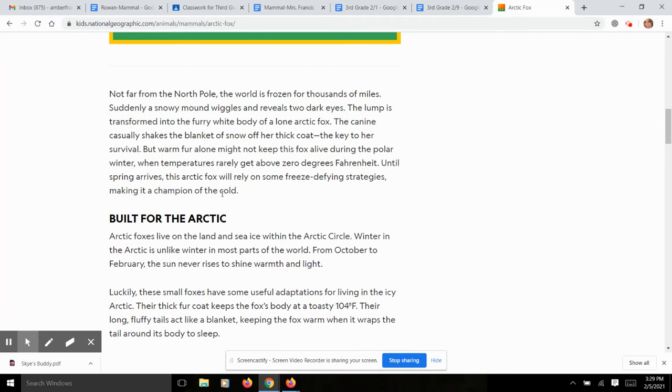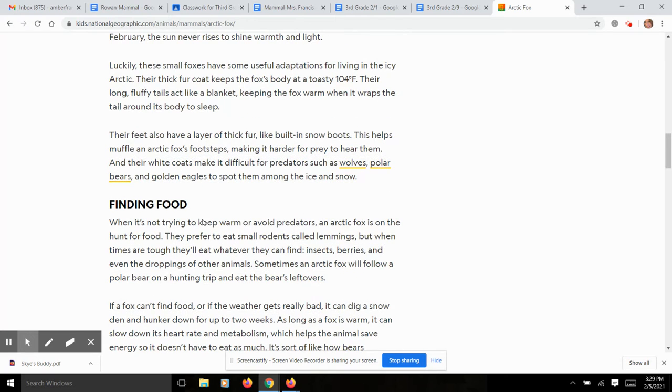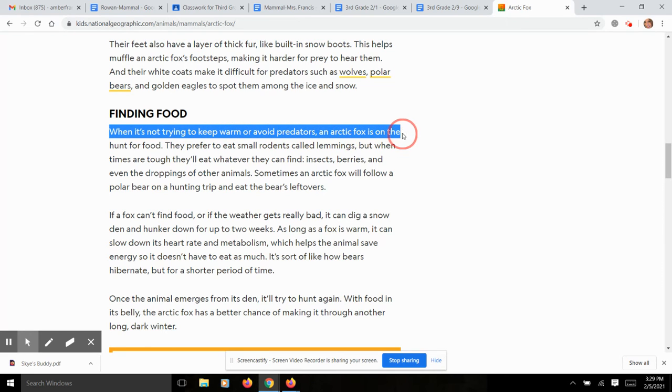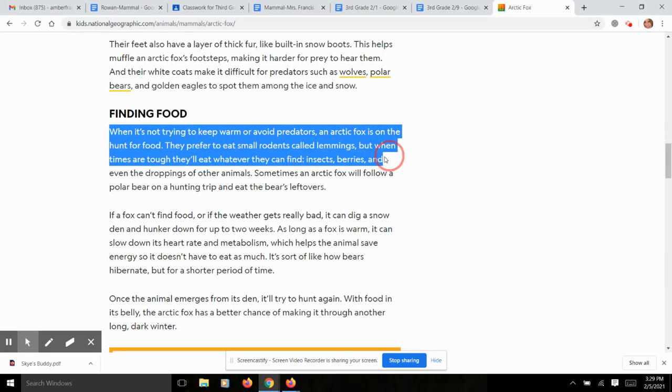Exercise, weight. Let's look at the titles again. So built for the Arctic. Finding food. I knew I saw something. Okay, so now we're going to read about finding food and see if we can find specifics about what it eats. When it's not trying to keep warm or avoid predators, an Arctic fox is on the hunt for food. They prefer to eat small rodents called lemmings. Ooh, that's interesting. But when times are tough, they'll eat whatever they find. Insects, berries, and even droppings of other animals. That is interesting but kind of gross.